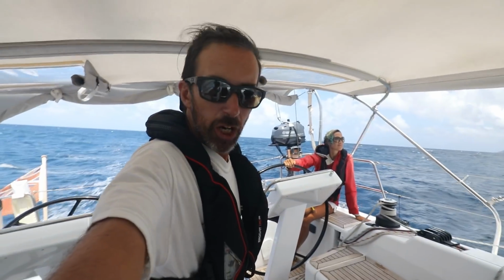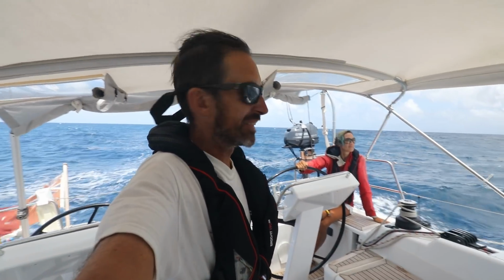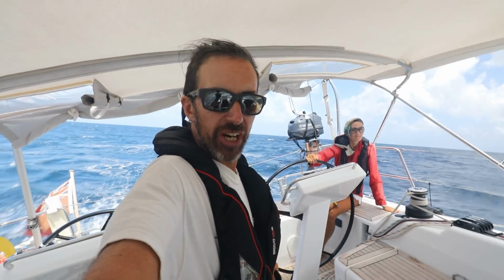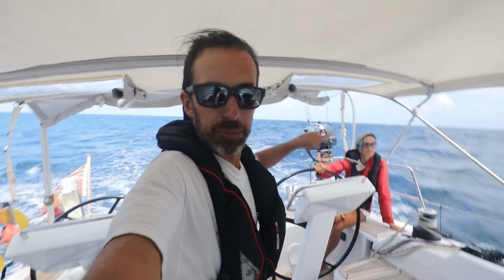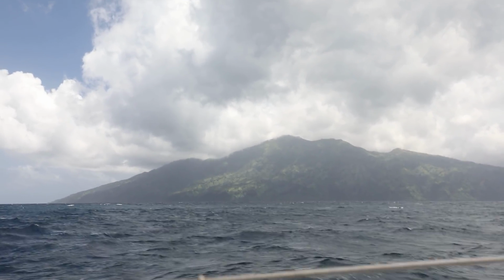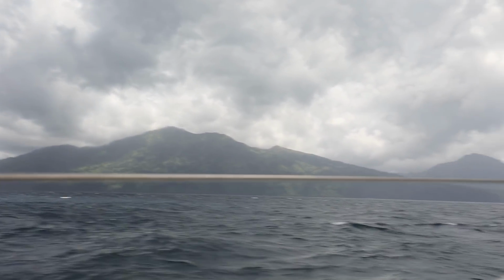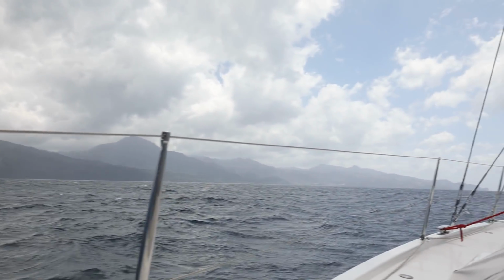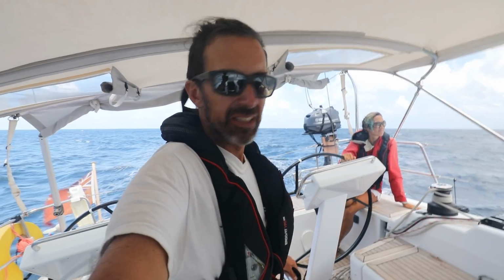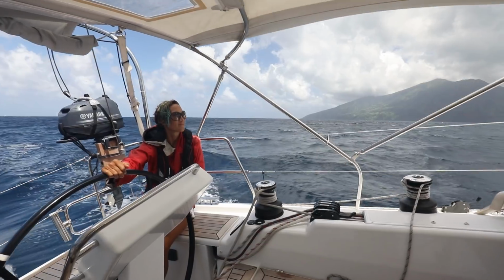Well, we're at the northern end of St. Vincent, and yeah, there is a bit of a wind acceleration effect as the wind scoots around the northern end of the island. It's about a 3 knot knock, so we're getting anywhere between 20 and 23 knot winds. It's quite nice sailing.